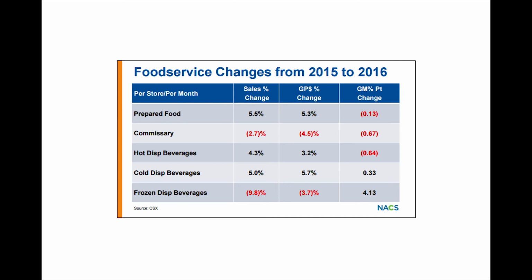Prepared food grew the fastest due to companies switching from commissary sandwiches to made-to-order sandwiches. The liquid side of the category grew sales and gross profit dollars as well. However, we really need to watch what's going on with frozen dispensed beverage. It has seen both sales and gross profit dollar declines for the last 2 years.